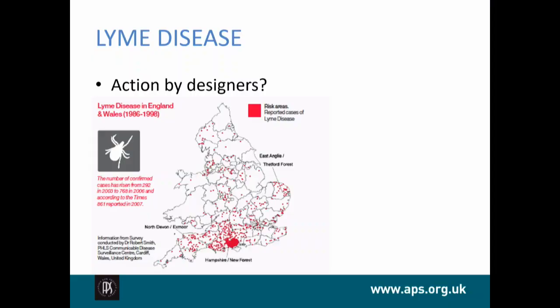This is ticks on deer that fall off and then bite people on the ankles. Can be fatal, can be severely debilitating, and we need, as a design team, to understand whether that's an issue on the site that we're building on and what are we going to do about it.